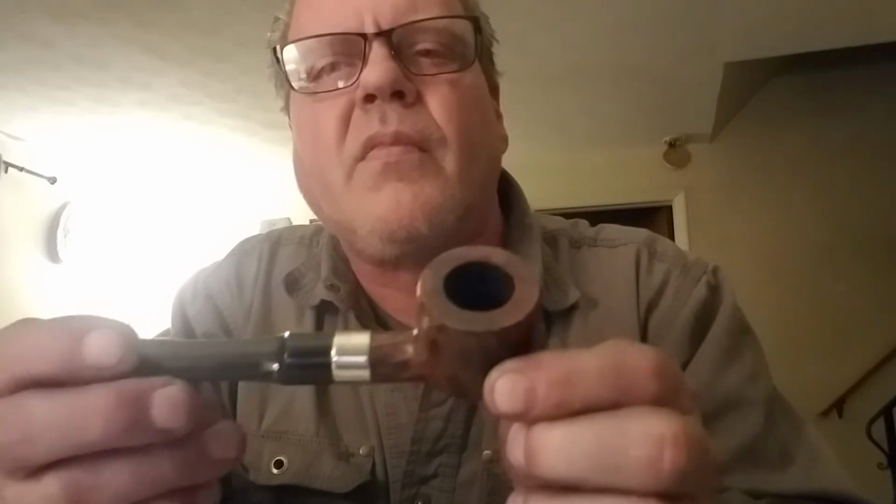So, I got the smooth style, which I thought would be very, very shiny, but it's not. It's kind of a satin finish, which is fine. I love the thick bowl. They actually come kind of pre-broken in. The inside of the bowl is charred. So, yeah, Peterson, great job for 70 bucks.